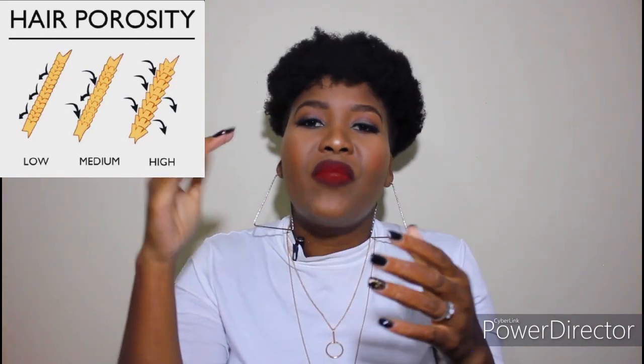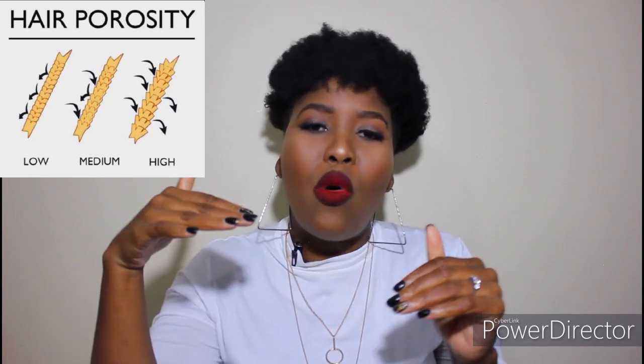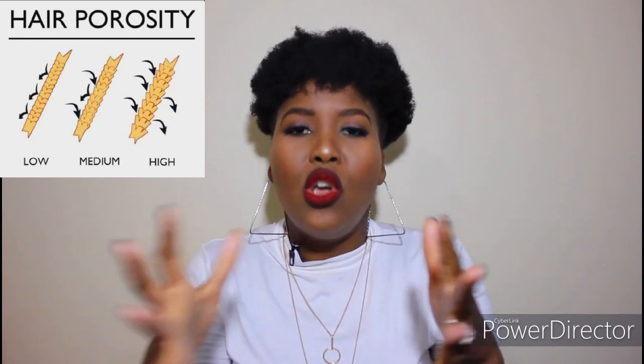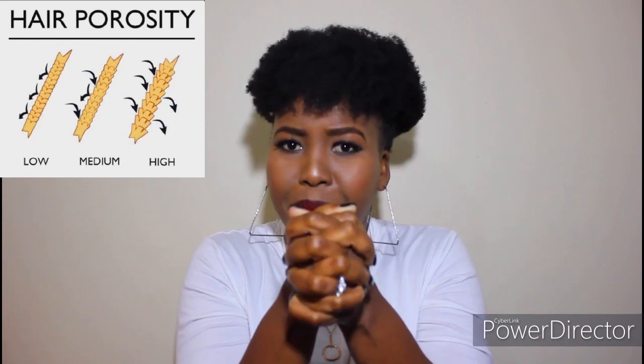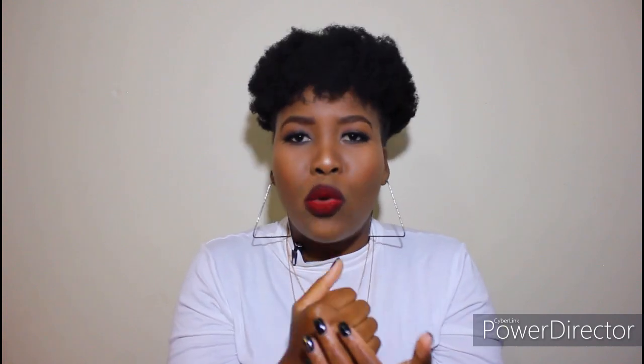Porosity means how porous is your hair strand? How much can it allow product in and allow product out? So if your cuticles are closed, that means you've got low porosity. So your hair is not that porous, right? So that means when you choose products, you need to use products which are very light in texture, very, very light.